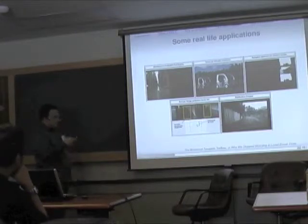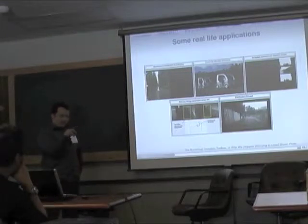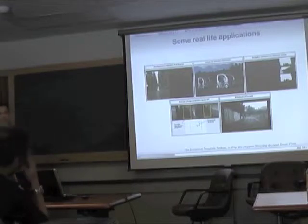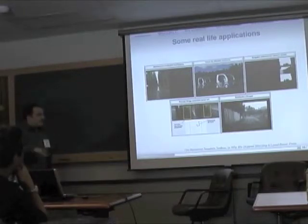Other stuff I already showed is tracking people in 3D, and stabilizing images from moving cameras. Most of those were able to run in real time, and I mean video frame rate real time, thanks to NT2. So that is the kind of stuff that can be done with this.